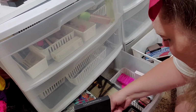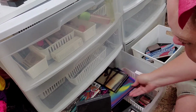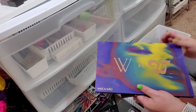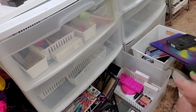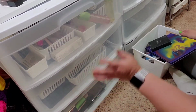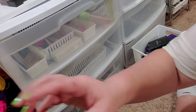And I want some fun colors. You know what? I haven't used this one in a while. Let's do this one. We're going to use the Wet n Wild 40 palette. She is so much fun. And then we have Raw Beauty Christie. Okay. And I'm not going to pull any lippies. I'll do that at the time. And I'm doing the makeup, so I'll meet you up at the table.